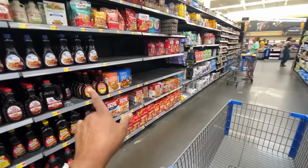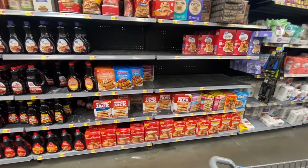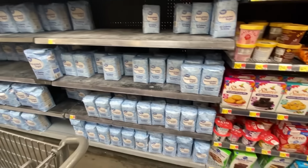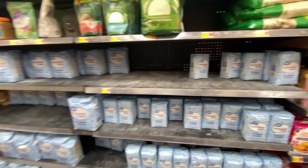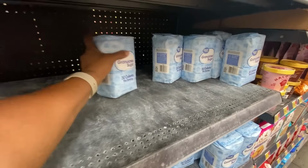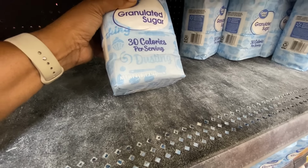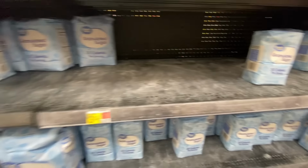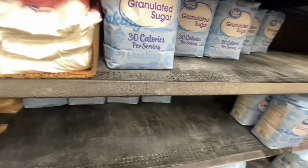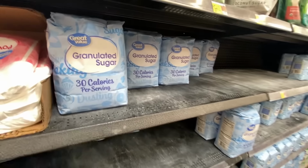I see some empty spaces over here when it comes to pancake mix. This is the flour and sugar area. So here's the sugar. You see some gaps here. You got $3.14 for this 1 pound, no, 4 pound. $8.17. And I think this is a 10 pound.